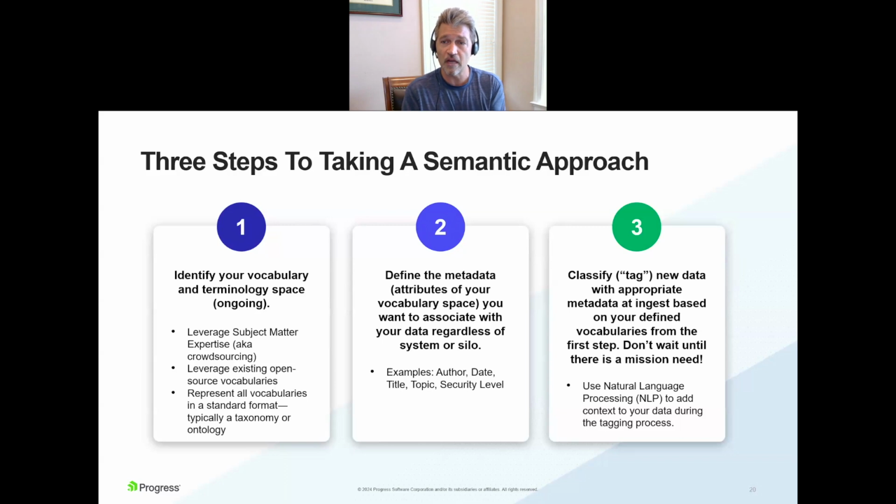So I need to be able to classify, sometimes referred to as tagging, data to its appropriate metadata. So basically the data and its attributes, and storing them together as a single thing. It's not just enough to ingest 30 gigabytes of data. What we want to be thinking about is ingesting 30 gigabytes of data and the meaning behind that data at the same time. So we don't want to wait till there's a requirement or a mission need. We want to be able to start associating the metadata and the data together at the time of ingest.